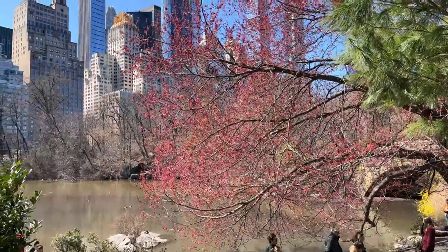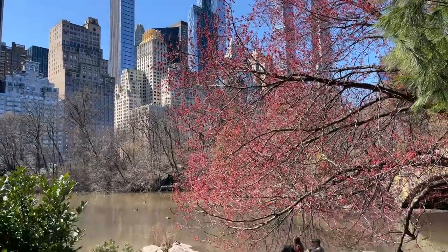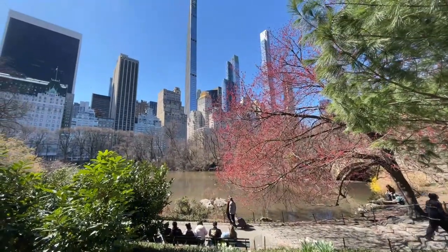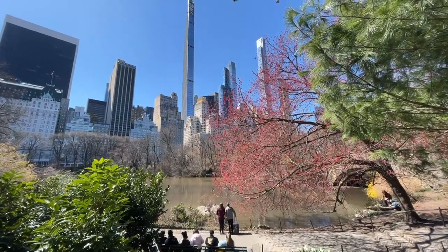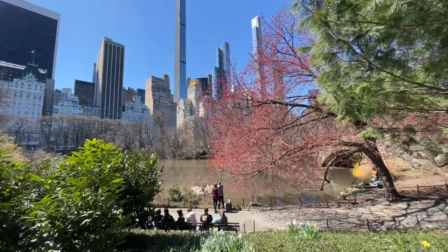This tree is almost in full bloom. Let's see how the wide angle lens looks. What do you guys think? Thumbs up or thumbs down on the wide angle lens? Optima 17, what's up?